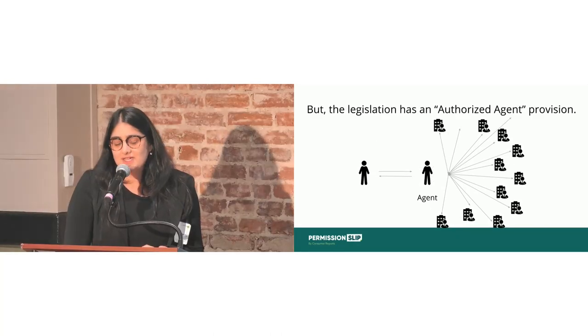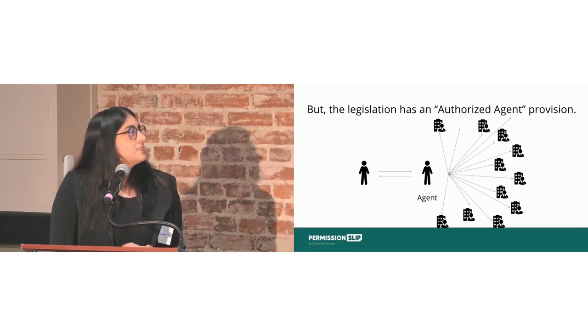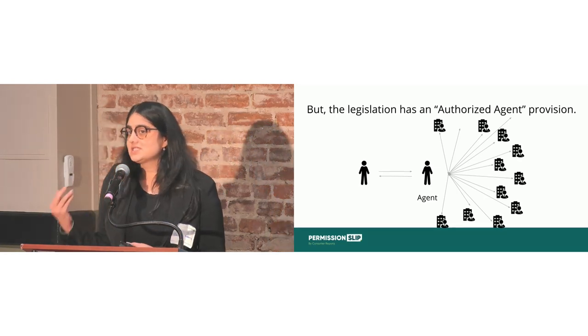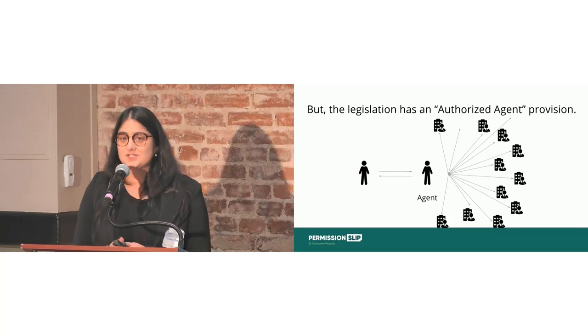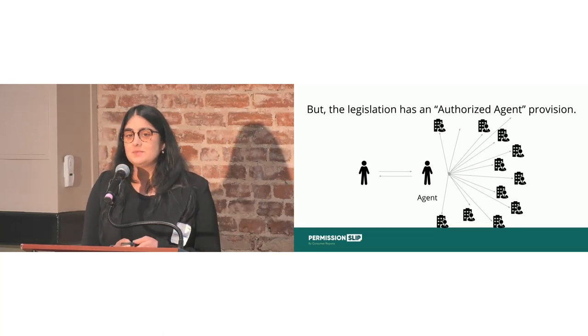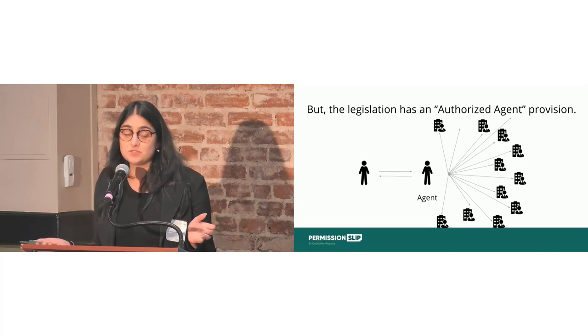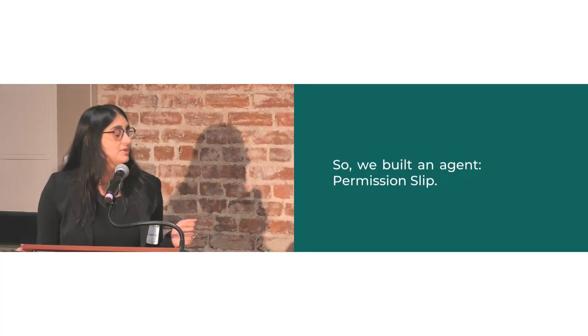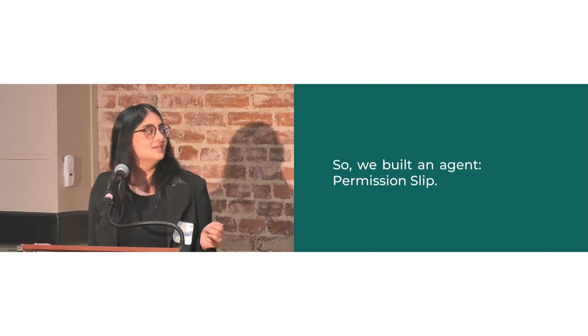But the CCPA also included a pretty cool provision around authorized agents, where you can entrust someone else to enact these data rights on your behalf. And so you could imagine doing this for a parent. But Consumer Reports also saw this as a tool of really great consumer empowerment, and we decided that we would go ahead and try to build an agent. So that's what Permission Slip is.